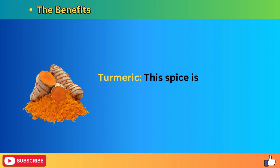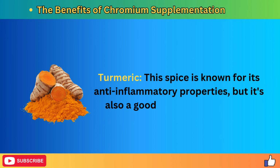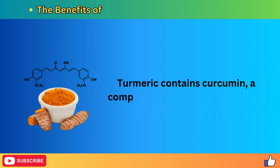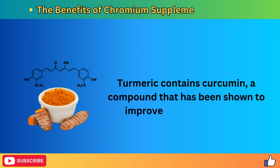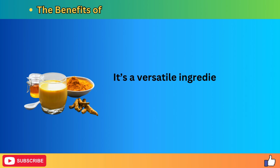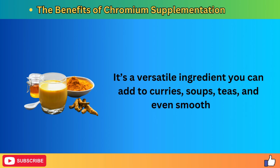Turmeric. This spice is known for its anti-inflammatory properties, but it's also a good source of chromium. Turmeric contains curcumin, a compound that has been shown to improve insulin sensitivity. It's a versatile ingredient you can add to curries, soups, teas, and even smoothies.